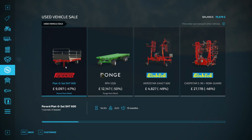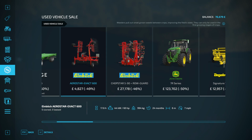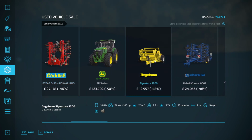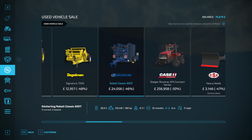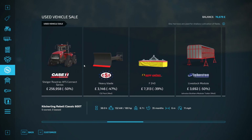Next thing we want to check is what's here. So that's still up. Oh, all of the earlier stuff's gone. That's an auto-load bale trailer. I don't have a bale thing. That's a weeder. That's a hoe. How wide is that? That's a 9 metre hoe. There's a rock picker. Yay. There's a disc harrow. $24,000 for a disc harrow. I must be honest, I don't know whether disc harrows work for cultivation contracts.